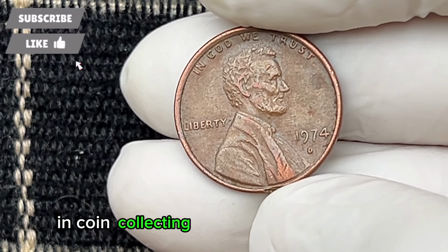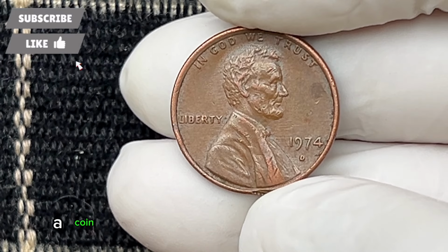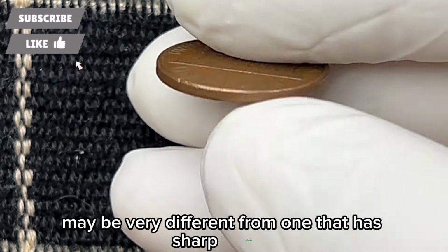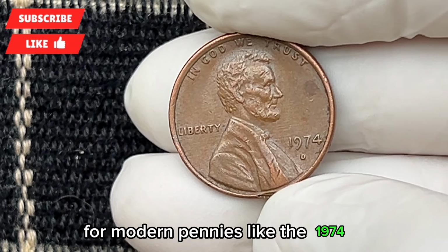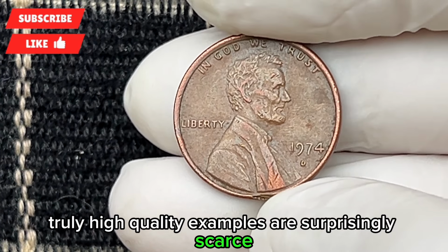In coin collecting, condition matters more than most people expect. A coin that looks average to the untrained eye may be very different from one that has sharp details, clean surfaces, and original mint luster. For modern pennies like the 1974, truly high-quality examples are surprisingly scarce.